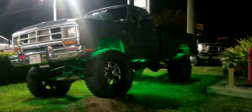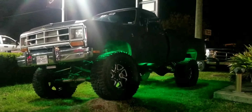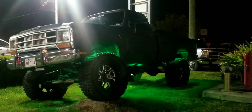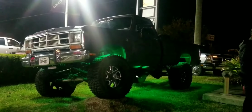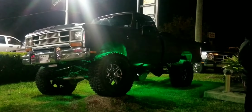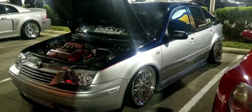Alright, and we got this big ass Dodge Ram right here. That thing nice. My pops used to have one with short bed when I was a kid. I always loved it. I almost wish he'd kept it, but you know, get rid of things and get something better. So I'm feeling it though.